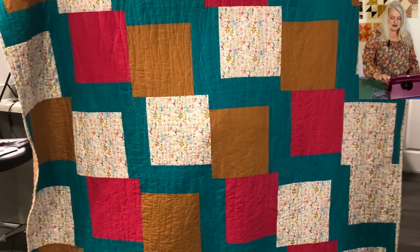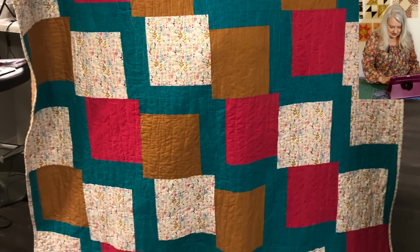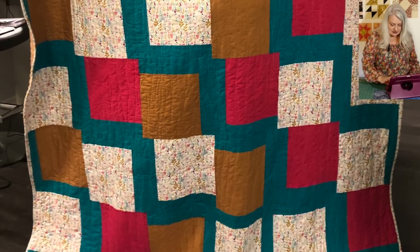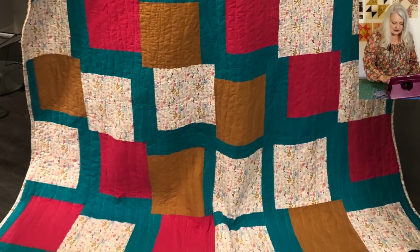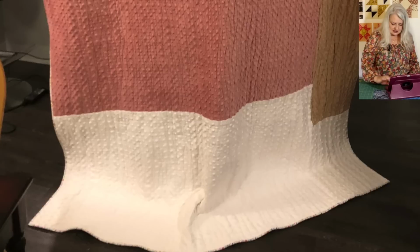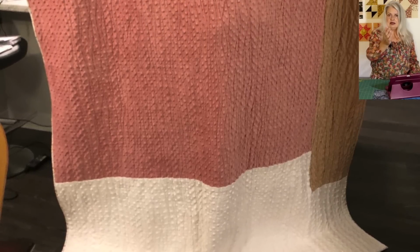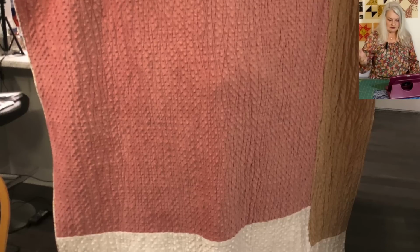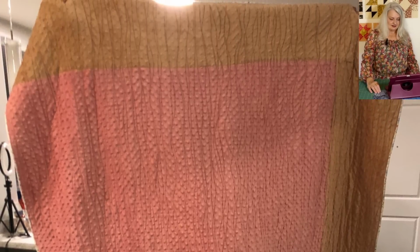It looks so cozy though. I love it. I'm trying to see what the print is. Okay, it's a floral print. So her floral print has those big chunky solids in it. I love the color of it. I love the coziness of it. And look at that backing. And she just did that running wild wave that I do sometimes, and it turned out great. I love it. So cozy. I bet you were sore after doing that.